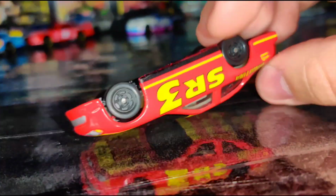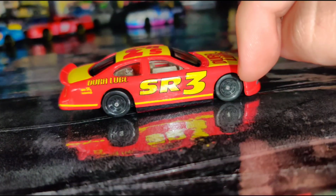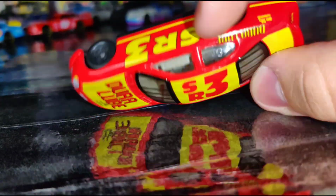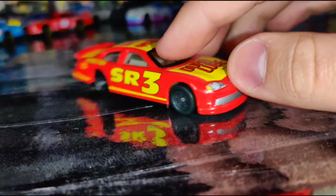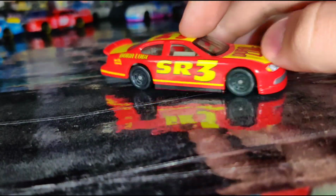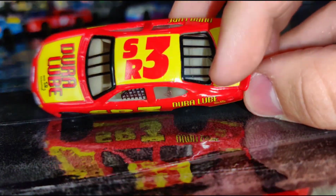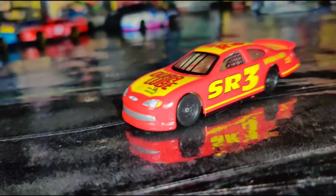Oh my, bro, what is this number placement? You have one number slid back all the way over here, and then the other one all the way up here. Oh my gosh, bro, who designed this? Besides this atrocious number placement, it's actually a pretty solid paint scheme. Maybe add a little bit of yellow on the front bumper here. And it's golden. Honestly, it's pretty decent. Then we got the SR3 up here, too. Probably should have added another Duralube thing back here. That's hilarious. All right, let's go ahead and move on to the next one now.